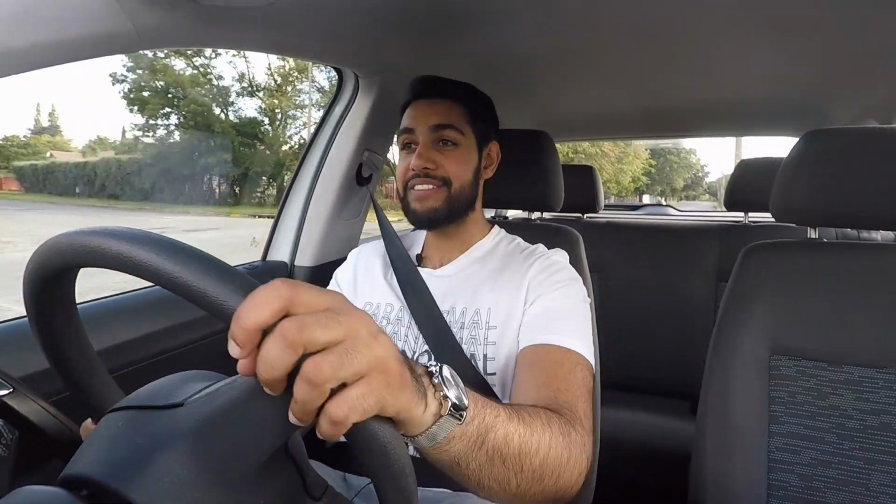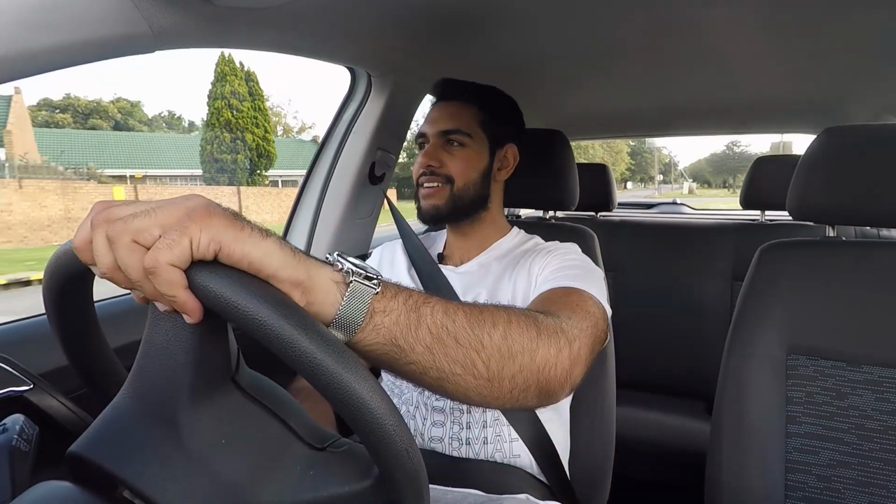0 to 100, VW claim in about 12.2 seconds. And the top speed, to be honest, I'm not even sure. I didn't even search that, but the speedometer shows 220 kilometers an hour. I think probably about 180, 200 kilometers an hour, around there. I mean, Polo drivers get these things to go way faster than that, but for normal people, I'd say around 180 to 200 kilometers an hour.